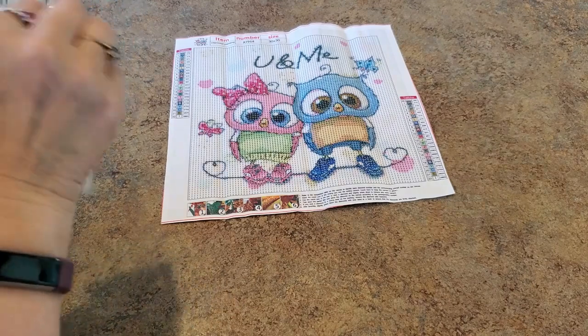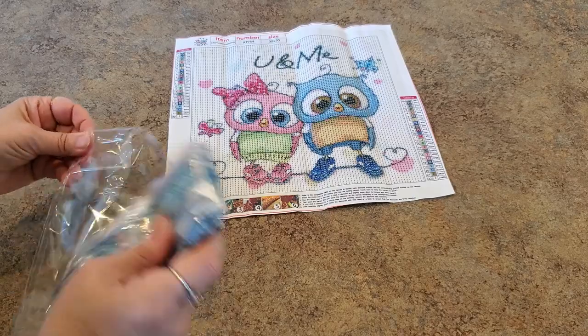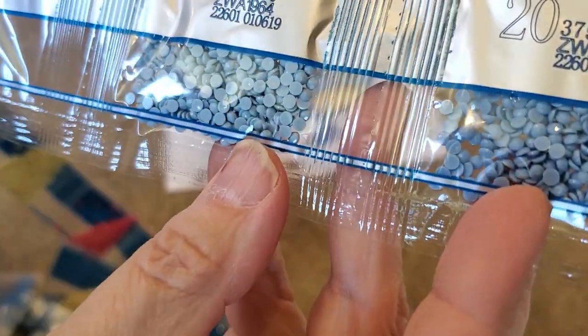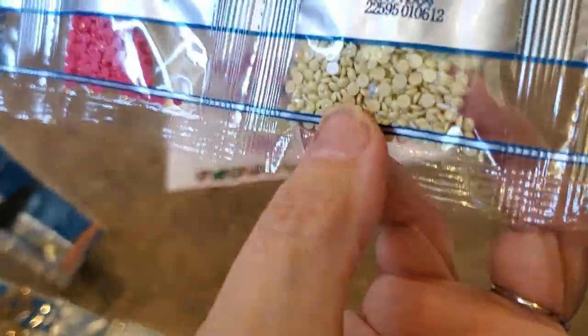Today is just going to be a can I open things kind of day. You know why I got that, right? All right, here's our colors. Bluish gray, gray, pink, green, pink, green, yellow.